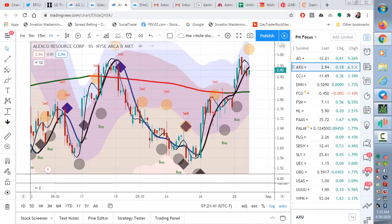Here's AXU. Okay, AXU broke through. Okay, it's coming back to consolidate, and now what we have to watch for, maybe it'll come back and test the 144. And this is going to push through. Now, sometimes what happens here, it looks like it's going to break through. If it turns back higher and the slow ribbon stays up, there's a continuation trade, and you should take the trade. So just keep an eye on Alexa Resources.